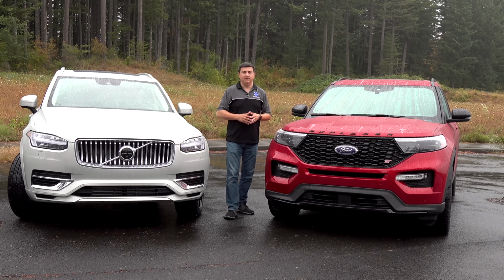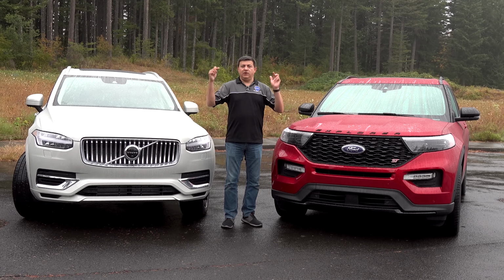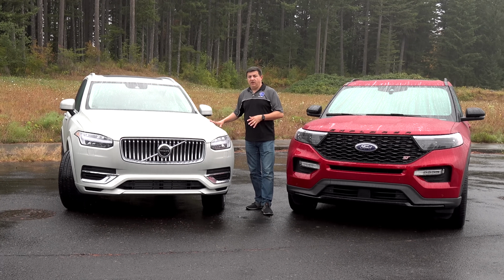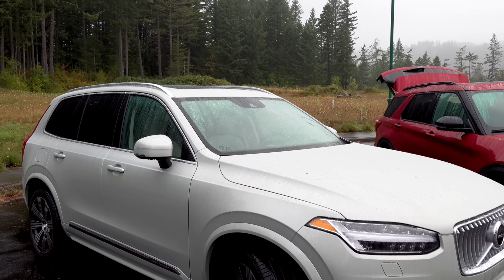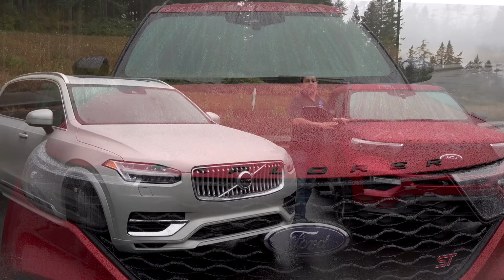I'd probably buy the Platinum version, which gets the same engine, slightly detuned, and some of the more luxurious touches on the inside. Let me know what you think about that down there in the comments section below. I have to say that there are a lot of really good reasons to buy the Volvo, and I think that this particular model speaks to me a little bit more. I like it more, in a way, than I like the Explorer. But again, if my own money were on the line, I would probably buy the slightly less expensive option.